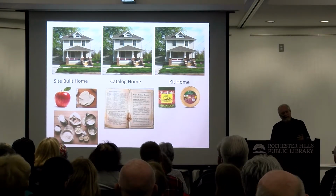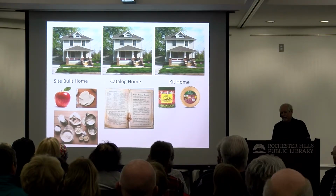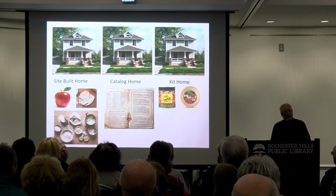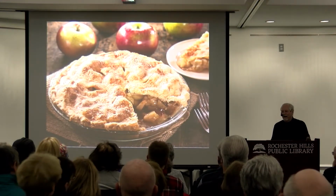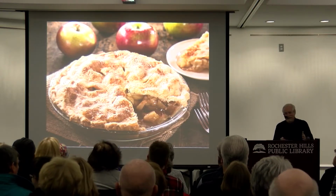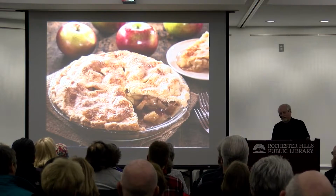And if I did a kit home, I go down, I get a package of apples, I get a pre-made pie crust, and I put them together. And what do we end up with? Doesn't matter. It's always an apple pie, whether it's site-built, stick-built, or the catalog plans, or the site.